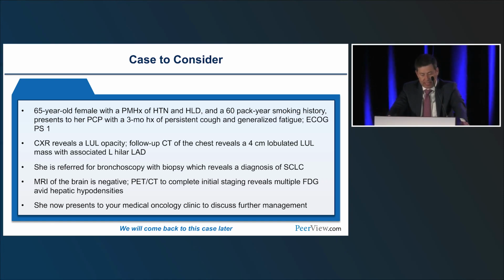Now we're going to start out with a case, and so I'll go through this. 65-year-old patient with a past medical history of hypertension, hyperlipidemia, so common kinds of comorbidities, 60-pack-year smoking history, presented with a persistent cough and generalized fatigue, had an ECOG performance status of 1. Initially, a chest x-ray showed a mass, and of course, a CT scan follow-up then showed both a 4-centimeter left upper lobe mass along with left hilar lymphadenopathy, bronchoscopy, diagnosis of small cell lung cancer.